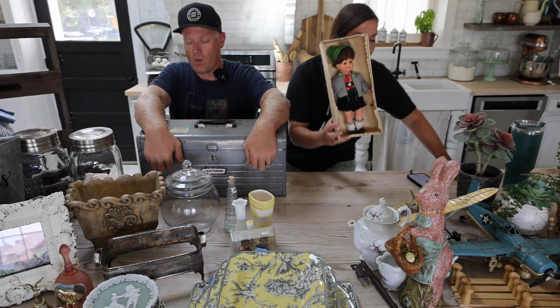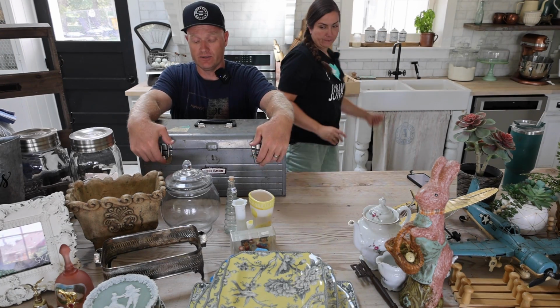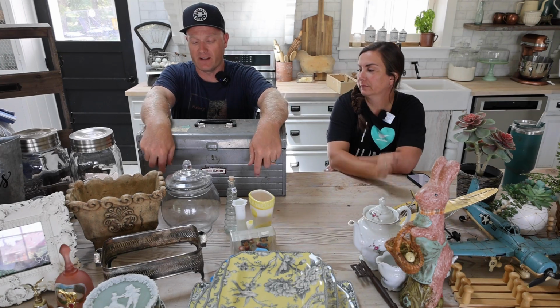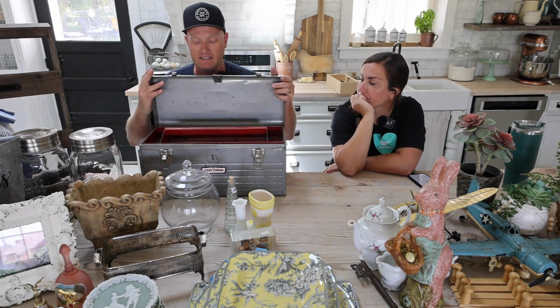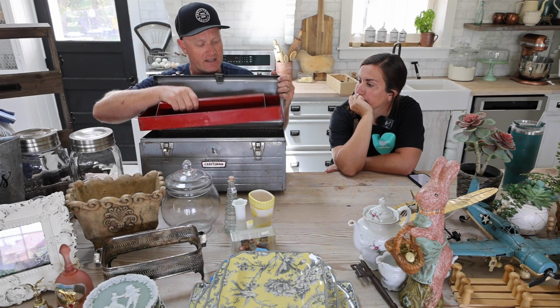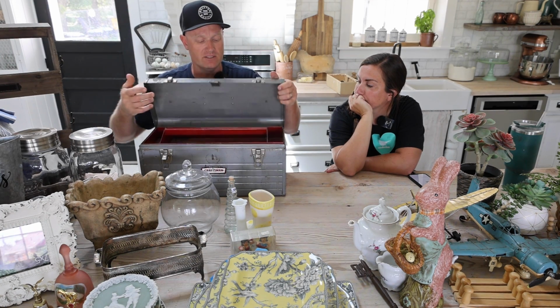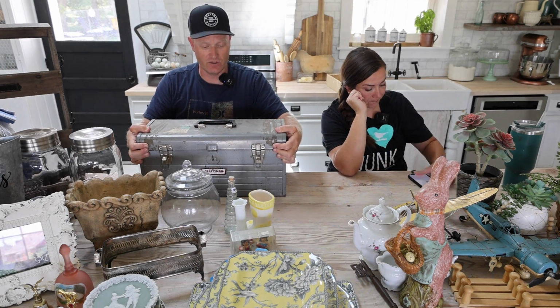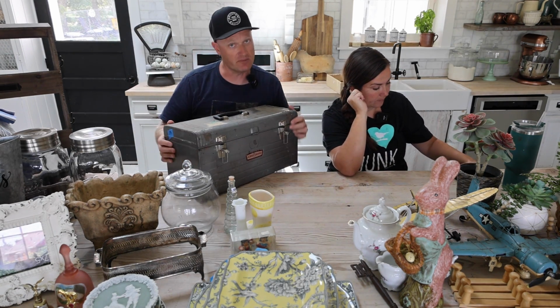Okay. We love a good toolbox, and this is a good one. This is Craftsman, says made in USA right on the Craftsman plaque. It's big, it's got its original tool tray in here, and I use these, very functional as a toolbox, great for organizing craft supplies.